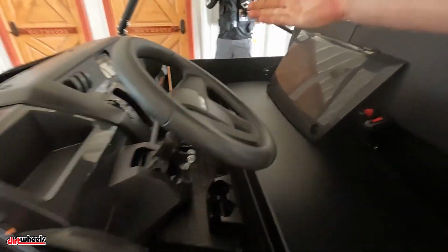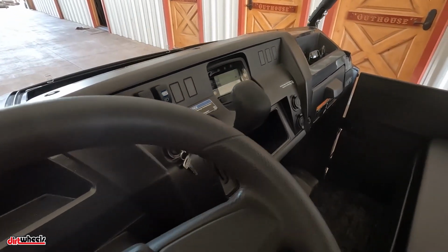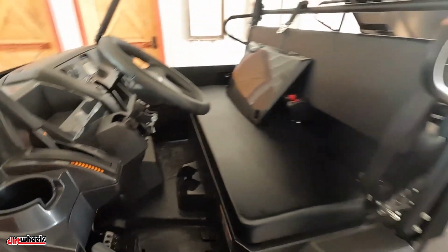It comes with 5 positions for extra rocker switches. You've got 2 12-volt outlets. The fly-by-wire throttle pedal is kind of a cool new feature. So that gets you some of the upgraded technology, smooth throttle action.